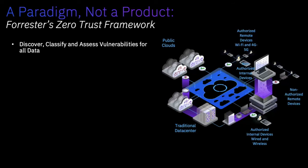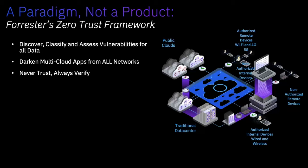So starting simply, discover, classify, and assess vulnerabilities for all data. If you don't know where your data is, there's no way that you can lock it down. Next, we have darken multi-cloud apps from all networks. Similarly to the first point, if you darken your networks and your attackers can't figure out where your data is, then they can't attack it, right? So there are protections that will allow your data to become obfuscated in a way.